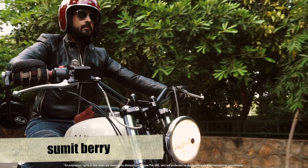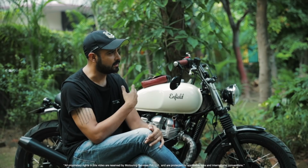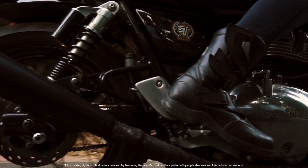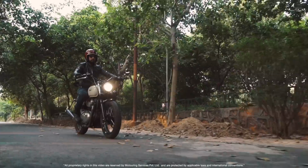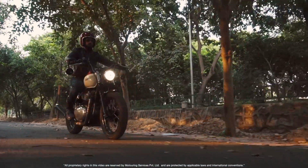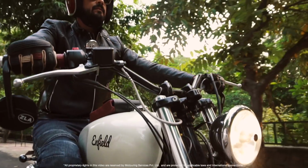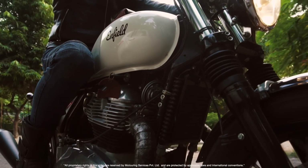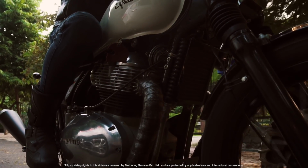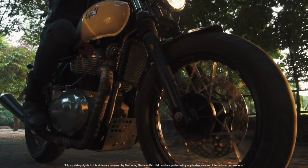My entire garage, this is my favorite bike. This is a great platform. This satiates my hunger for custom builds. I can do a lot of things on this motorcycle. If I didn't buy this bike, I wouldn't have met trippers. If I had not been into trippers, happiness per km would not have existed ever. And I just love it.